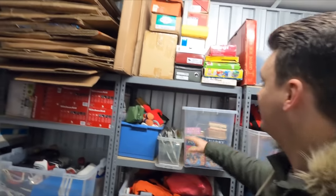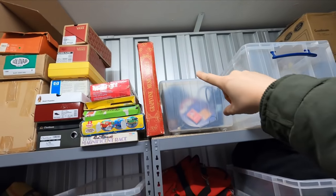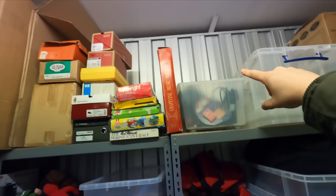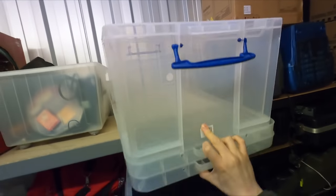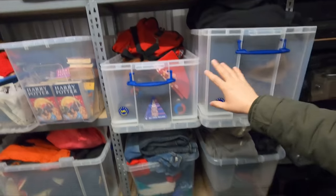That's got plenty of room in. Yeah, plenty of room there. Can go all the way up to the ceiling. Nice high ceiling, sort of 10, 11 foot tall ceilings. This is a completely empty box. So no stock in there at the moment. That's almost full, but plenty more space again.